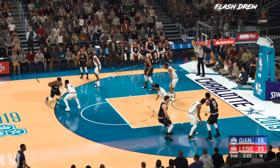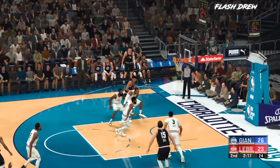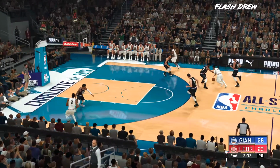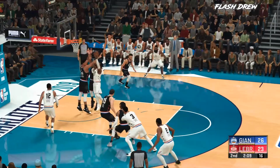Thank you. The West All-Stars making a switch here. Davis is checked in, and then for the East All-Stars, Jokic is checked in for Vucevic. Curry comes in for Russell Westbrook. And it's Russell in for Kyle Lowry.